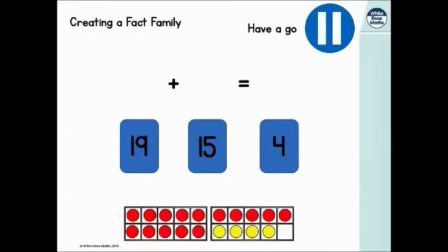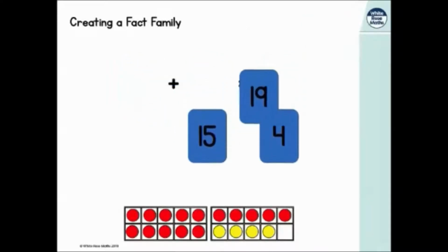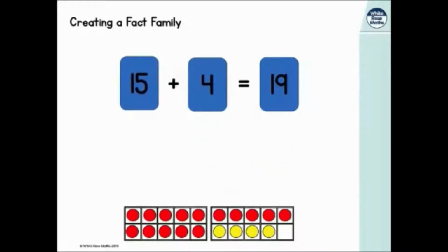Did you do something like this? No, doesn't work, does it? 19 plus 15 isn't equal to 4. That's better. Our whole needs to come at the end of our number sentence in this case. So 19 is the whole, and then the other 2 numbers are the 2 parts, 4 and 15. They're the red counters and the yellow counters. 15 plus 4 is equal to 19.